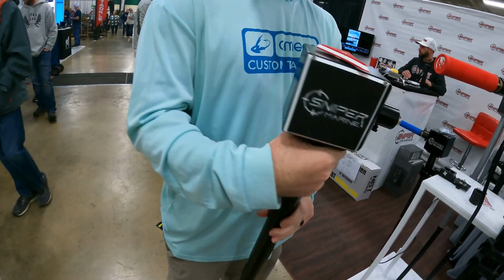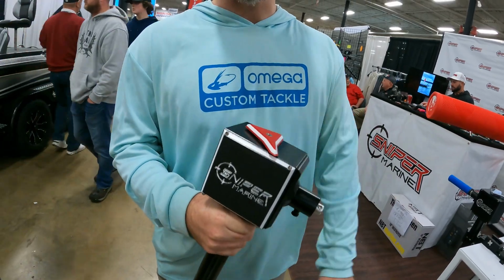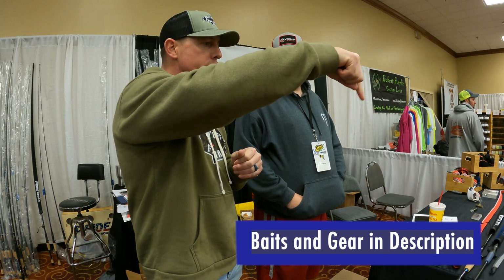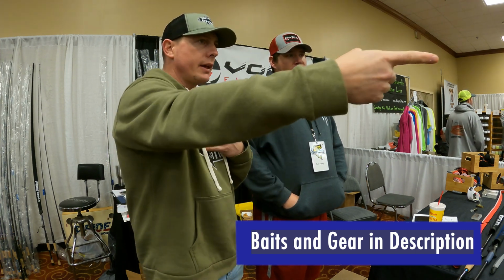Like it. Can you get different colors in these, or are they always red? The arrows are red, but you can paint them. I love that. Yeah, you can paint them purple if you want. You can twist them and they go full 360. So it wouldn't work on your trolling motor like that for me.